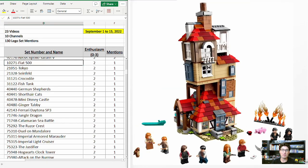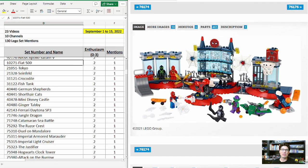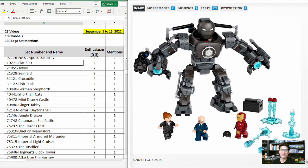This one I love. 75980, Attack on the Burrow. 76175, Attack on the Spider Lair. And the minifigures are outstanding. If you can get this on discount, it'll do very well. 76190, Iron Man Ironmonger Mayhem. So I mean, this one has to do well, right?